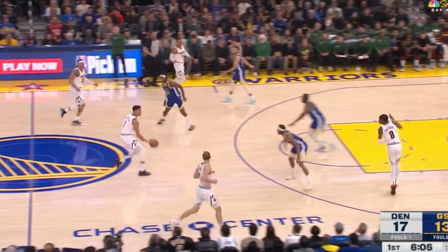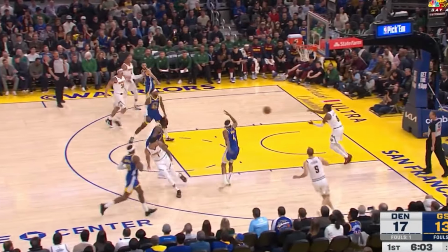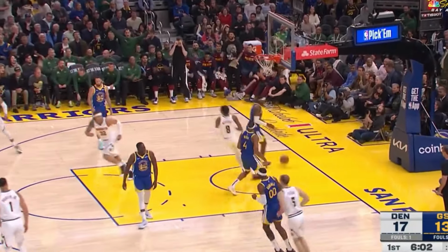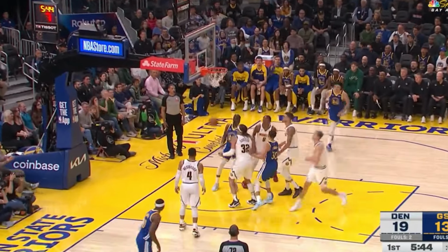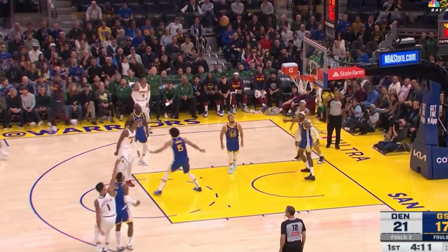The Warriors' transition defense was struggling early as Peyton Watson got loose right here, getting right around Porter Jr. With a Curry slide, Curry got into the lane for this basket. Buddy Hield plays great defense on Michael Porter Jr. before leaking out for the jam.